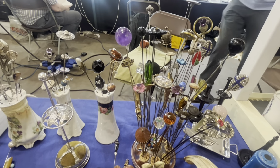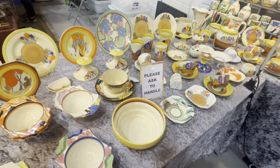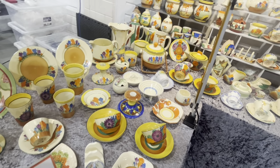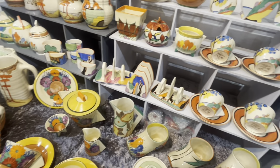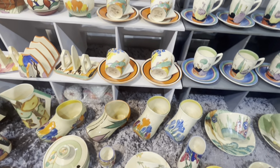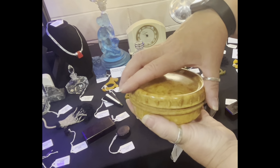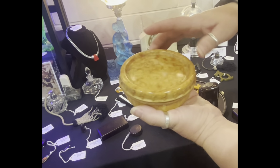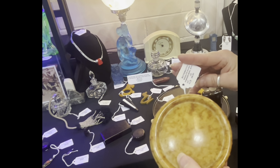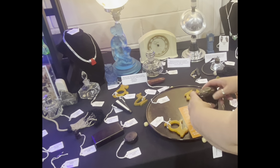All the different hat pins. Very nice. Oh, you've got to love a bit of Clarice Cliff. Beautiful colours. That's lovely. Bakelite butterscotch trinket dish. Yeah. £8. I do like that. And this.